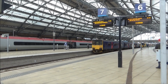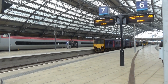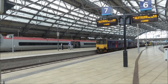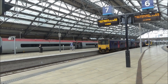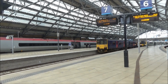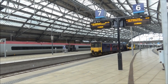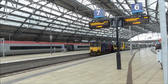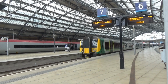Okay, the next train to depart is 350255, forming the 11:34 London Northwestern Railway service to Birmingham New Street, starting here. That's off now, on his departure. Dave, were you actually showing something to me? I just didn't notice that was leaving. Thanks for that.